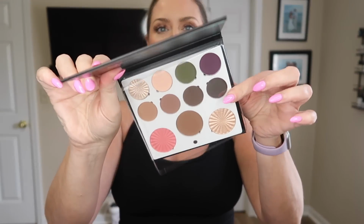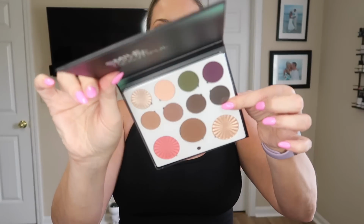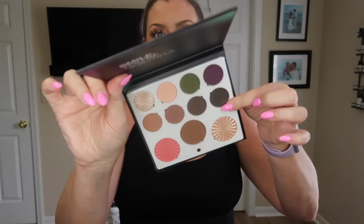If you are curious about my collection with OFRA Cosmetics, did I show you the inside? I don't believe I did. That's what the inside of the palette looks like. I created all of these colors and textures. I'm so in love with this collection.